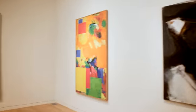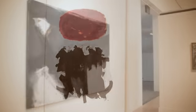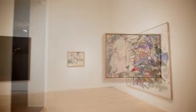The collection is so important because it is cohesive. Each individually are great works of art, but together they create something that, as an auction house, you rarely see. You see this in museums, but you don't see it at an auction house in an evening sale, all together at once.